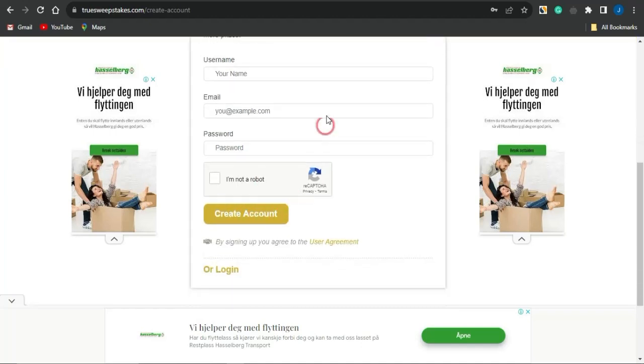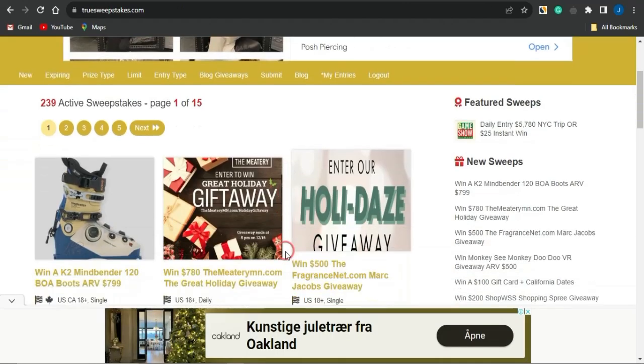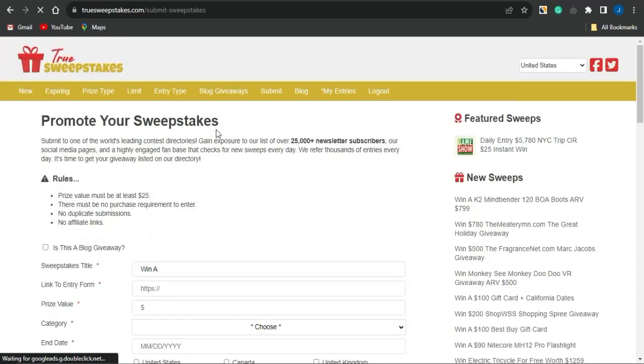Once you do that, you can create an account, log into your account, and go on to select cool sweepstakes which you could utilize right now. You will see that there are about 239 active sweepstakes on this platform. So you can join yours by clicking on submit. If you want to add your CPA marketing offers among the sweepstakes, click on submit.